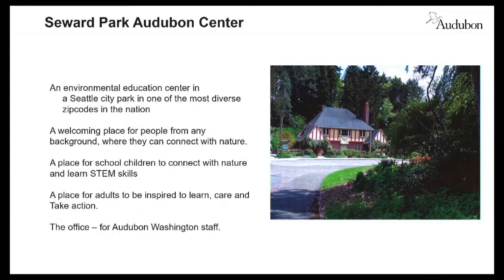I hope you know that people of color haven't always felt welcome in parks or in conservation organizations. And so our work in Seattle is one part of our larger EDIB work to try to create a community that respects differences and is inclusive and welcoming. We're based in South Seattle, and it's one of the more diverse zip codes in the nation. So working with the schools and community organizations there, we're trying to be a welcoming place for people to come and learn more about our work. Oh yeah, and it's also the office for the Audubon Washington staff.